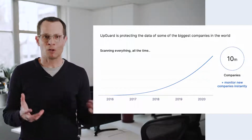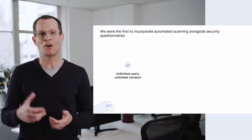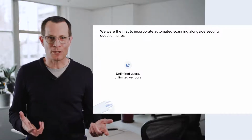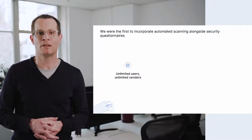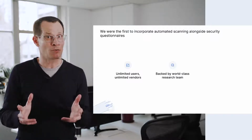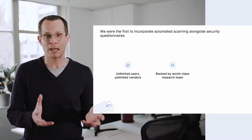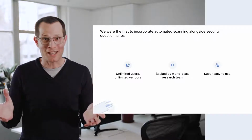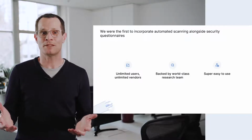We identify risks from multiple sources and provide you with a consolidated view. We were the first to incorporate automated scanning alongside security questionnaires. We make it affordable for you to have unlimited users monitoring unlimited vendors and have many customers now monitoring thousands of vendors. Our platform is backed by a world-class security research team. They have a track record of finding data breaches, some of which you've probably read about in the media, and we leverage this expertise to continually improve the product. And finally, our platform is super easy to use. I'd encourage you to check out our Gartner reviews to see what our customers are saying about this.